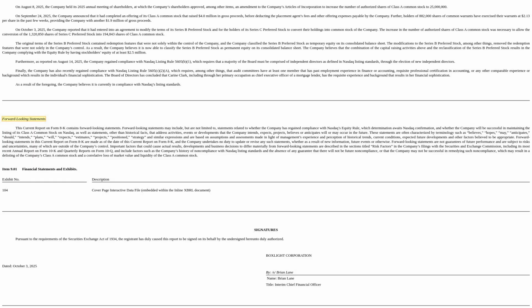The big question for investors is whether this is a sustainable turnaround or just a temporary reprieve. We'll be watching closely to see how they perform in their next filings, and if they can truly build a stronger financial foundation moving forward. Alright, that is our breakdown of Boxlight's latest filing.